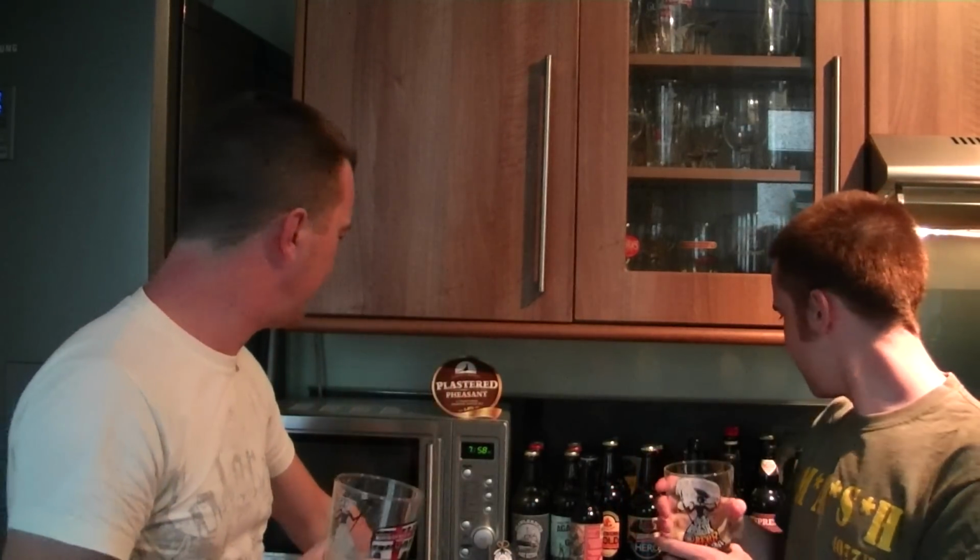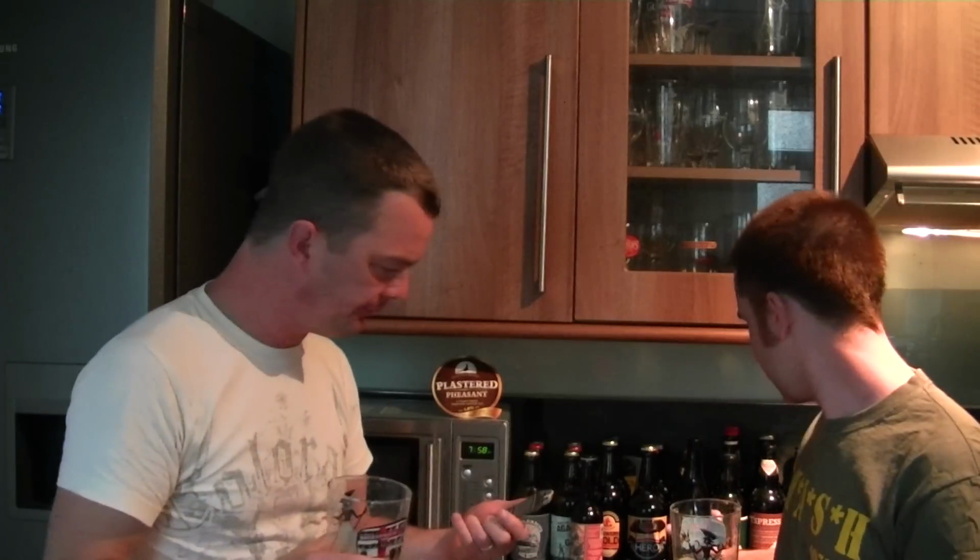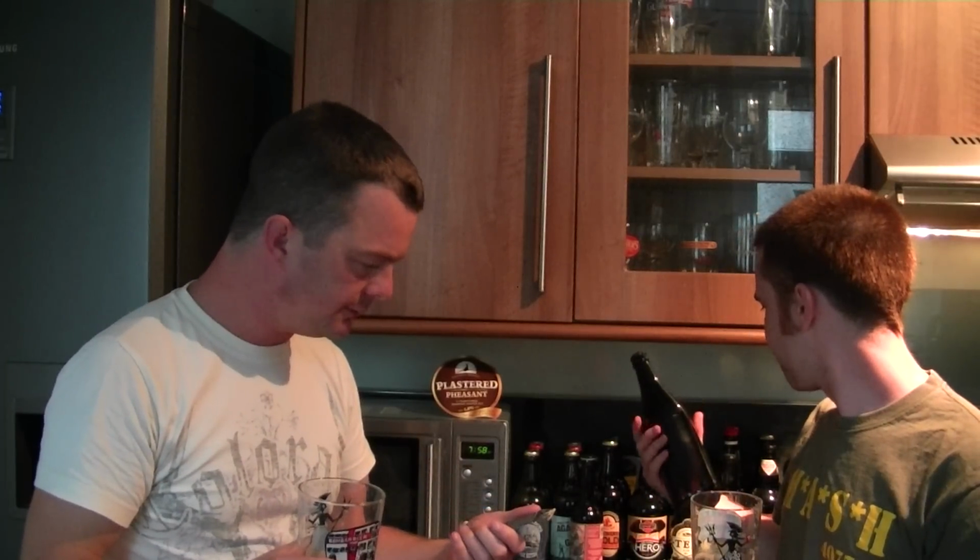Is it bottle conditioned? I think they all are. And you're meant to keep them cold as well. So this, like I said, has been chilling in my fridge for a week now. Specialty dark wheat beer, 100% natural. And it's the Artisan Brewing Company, which is www.artisanbeer.co.uk.